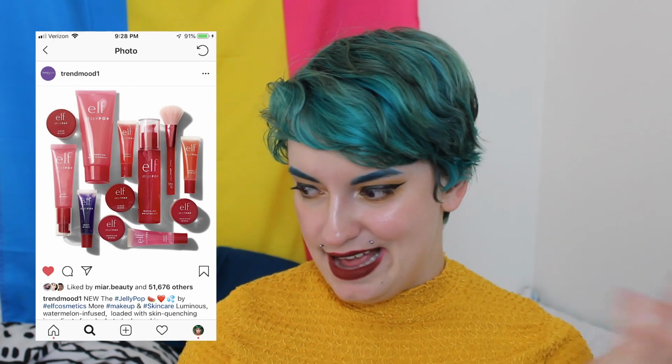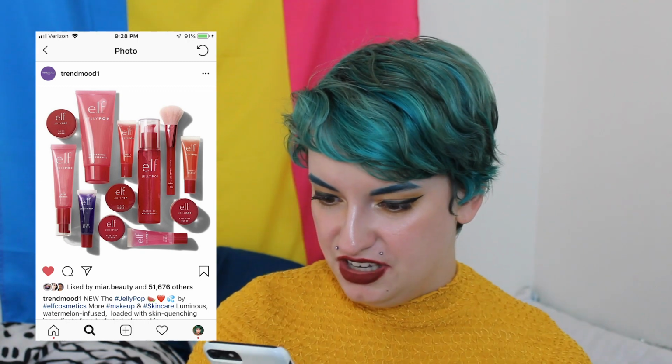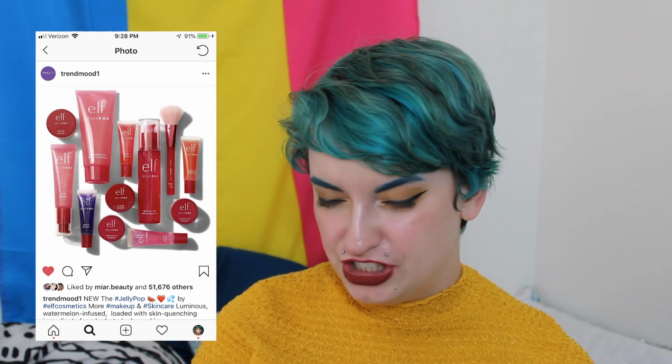Okay, I'm also going to anti-haul the e.l.f. Jelly Pop collection, just because that's something I need to keep myself away from. I am so lured in by this packaging. As someone who is a very sensory, tactile, texture loving person, I love the packaging and the marketing of this, but looking at what the collection actually is, it's jelly blushes, jelly glosses, jelly skincare, and a brush.